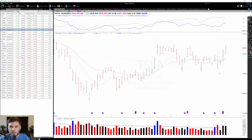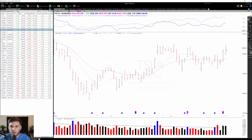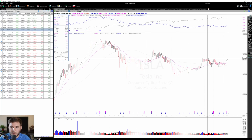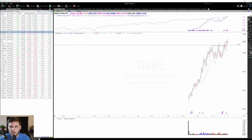Tesla also reported earnings, didn't move that much at first, but we had a 2-2 reversal, a 3-bar break to the upside through this pivot, and then a nice follow-on day here on this Friday. So I think one to watch, and you've got a significant resistance level here at about 700, and then we'll see how it acts around 750 or so.